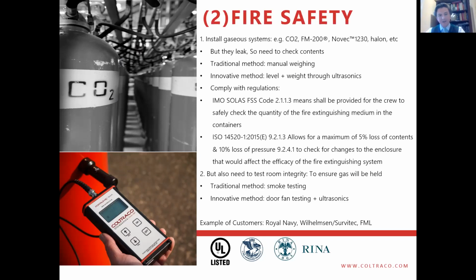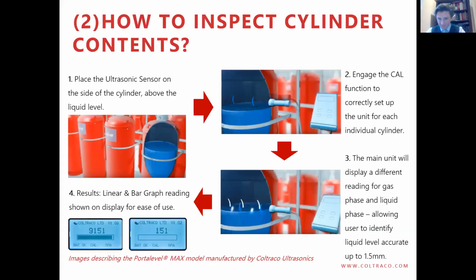As I said, this equipment is used truly throughout the industry. Most major servicing companies around the world, the Royal Navy, the US Navy has used these in the past, and the US Coast Guard is soon to be hopefully considering this again. Canadian Navy, Wilhelmsen, Servitech, FML, Wallem, many different companies throughout the industry.